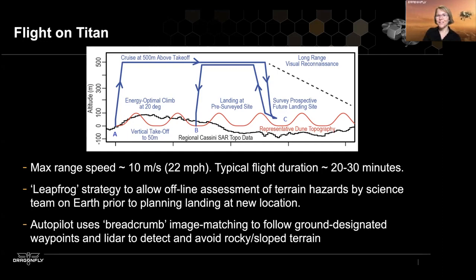I also want to emphasize that we show a lot of images, and I know I've got it up in my Zoom background, of Dragonfly flying and Dragonfly in the air, because that's one of the exciting things about it. But we really spend most of the time on the ground. We might fly for something like 30 minutes, and that might happen every other TSOL, which means about once a month on Earth. So most of the science is done on the ground, but of course the flying is the key part that gets us to all of these new locations and helps us make sure that we're accessing the materials that we're most interested in.